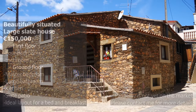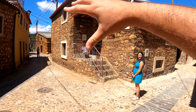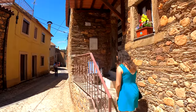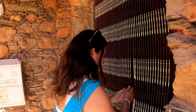Okay, so me and Mariana were just walking around the village, and a lovely gentleman just showed us this house that was for sale. So we're just about to have a little look at it now. This is the house. It's rather large. It goes all the way back to this line here, and it comes right the way around. It's quite a large village house, and it's right on the main road of the village as well. So that's quite good. And it's in this beautiful xisto stone here, this slate rock, absolutely gorgeous.